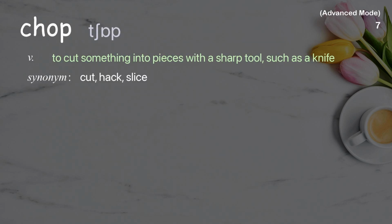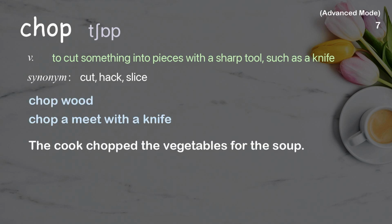Chop. To cut something into pieces with a sharp tool, such as a knife. Examples: Chop wood. Chop a meat with a knife. The cook chopped the vegetables for the soup.